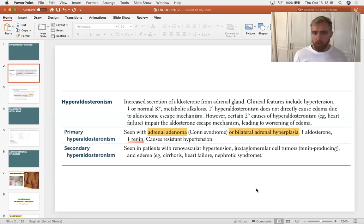Now, primary, the most common cause of that is the adrenal adenoma, which tends to be unilateral, or bilateral adrenal hyperplasia, which can be an inherited condition in which you're just throwing ACTH at these adrenal glands. And so aldosteronism is going to be secondary to the natural growth of these glands due to too much ACTH. And there are a lot of different causes of too much ACTH, but that's a whole different differential. In this SDL, we're mainly focused on the adrenal adenoma and on the clinical presentation and the diagnosis, the act of differentiating these different causes of primary hyperaldosteronism from one another.